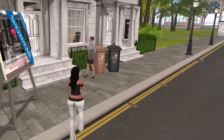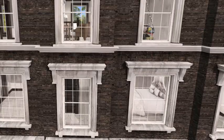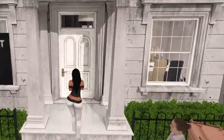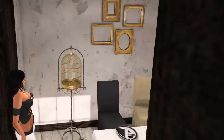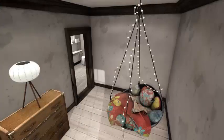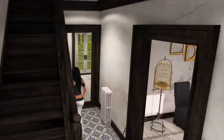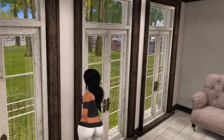Now, these homes, they look really good on the outside. Nicely textured. Cute and cosy, I'd call this. Lots of little rooms. Let's go in and have a look round. Lovely view out the back over the park. Very nice.